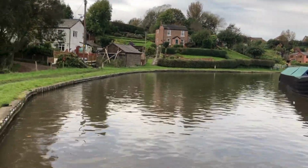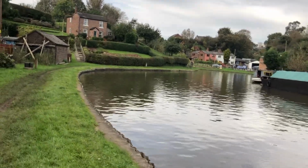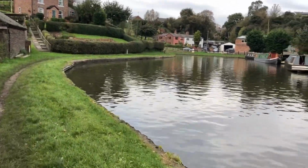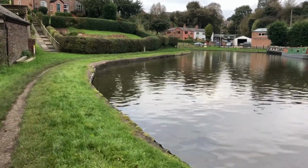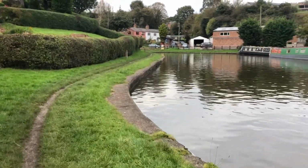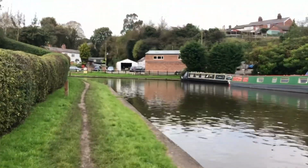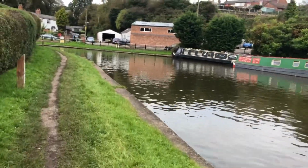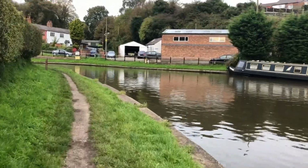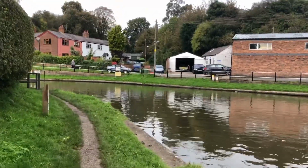I think we're going to have to go over the top actually. I can't see us getting a lift through the tunnel. Yeah, it's just around that corner now to the left. Not past any boats going this direction, so. Right, is it round this corner?